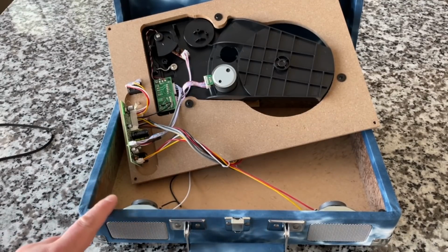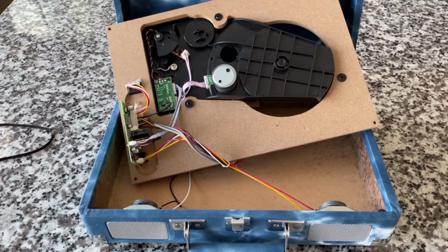Now, if you want to buy this thing, I'll have a link down below as well. I have no issue with it. I'm endorsing it. I think it's a great suitcase player.